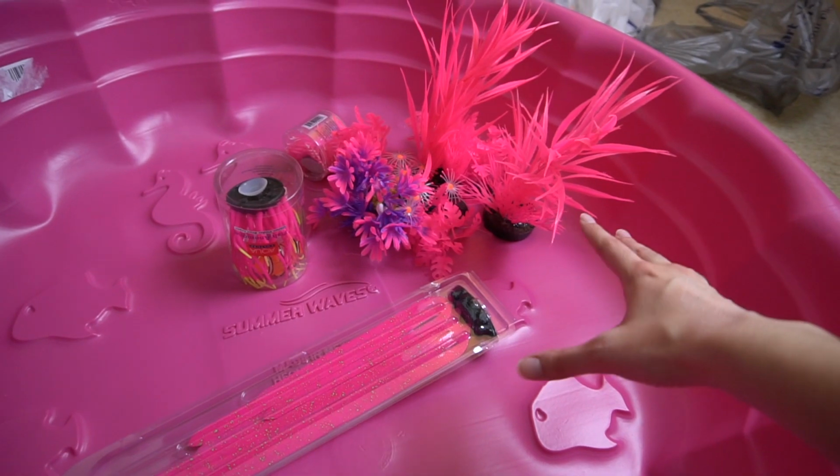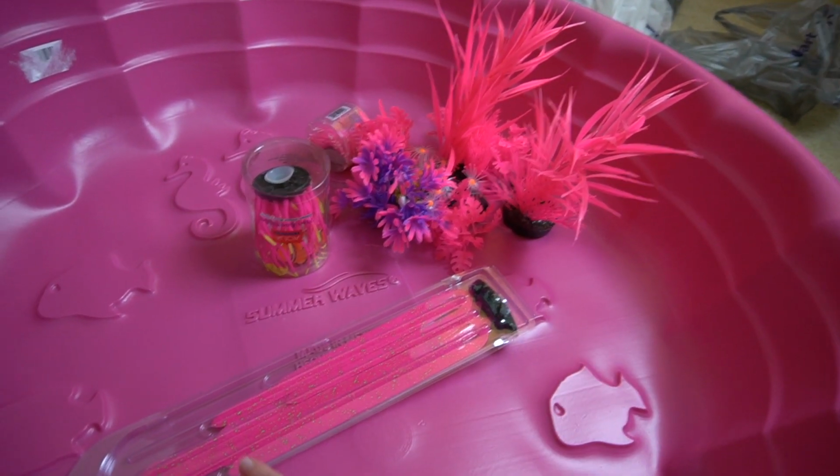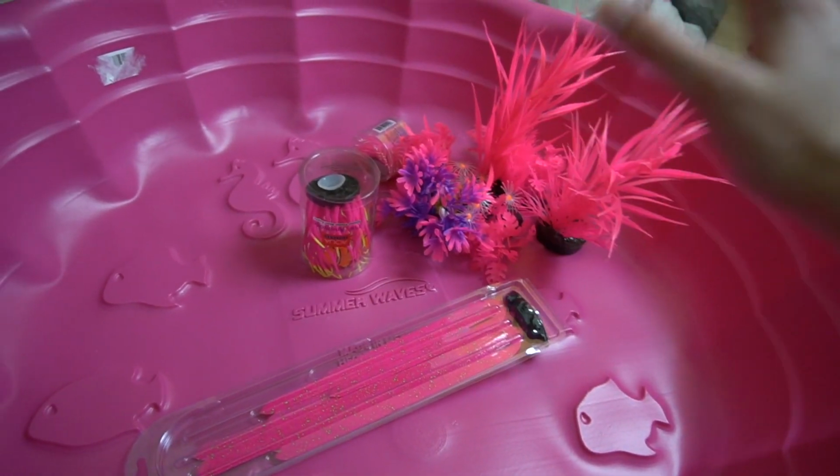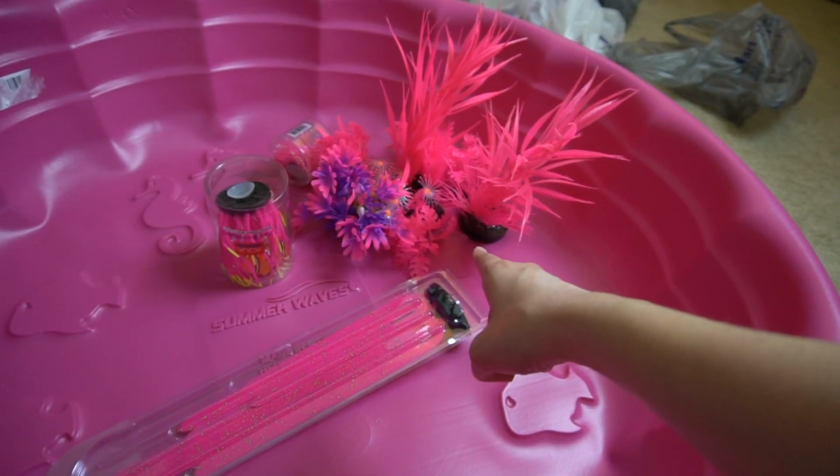So now obviously what we gotta do is go ahead and rinse all of this stuff, show you guys everything that we have, and then start laying it out everywhere. And then obviously after that we gotta fill it up and put the fish in it and everything. But first we gotta go ahead and rinse this stuff out and start to put it in here.